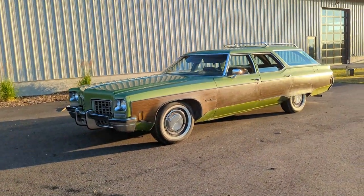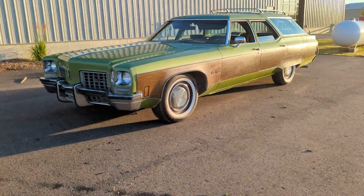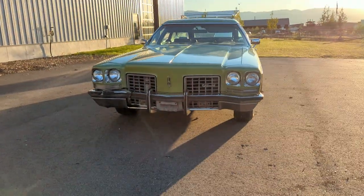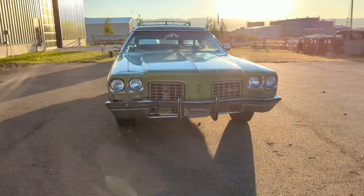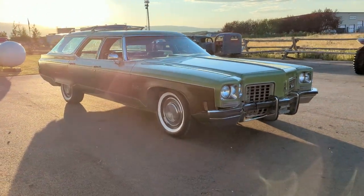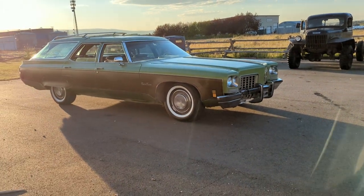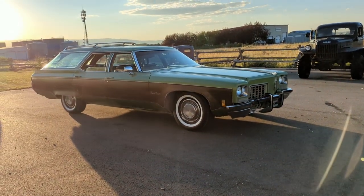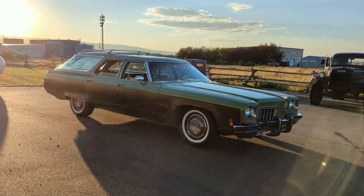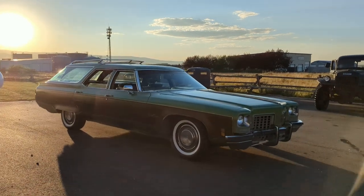And I purchased it from a woman who has owned it since 1978 in Northwest Wyoming. I'm in Southeast Idaho. And it's in pretty good shape overall. I mean, minor rust, interior is pretty torn up. But I just wanted to do a little bit of a walk around because I was trying to find some information on these and I couldn't find a whole lot. So I'm hoping this may be beneficial to some folks.